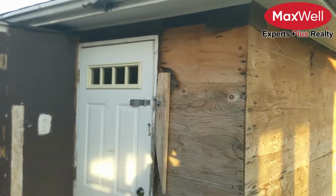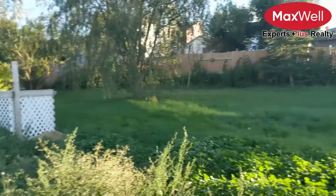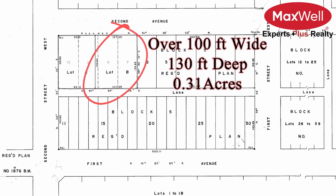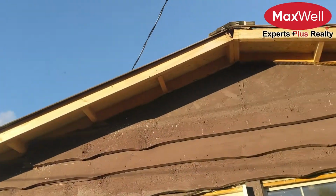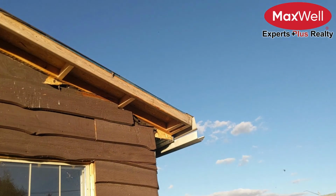Turning around, we see the garage rear addition. Let's skip the garage. We've already gone over its likely future. Now, what I love about the property is the massive yard. Land is cheap an hour away from Calgary and offers options for massive gardens, big garages, and space for the kids to play. Returning to the home, you'll see the addition is missing fascia and soffits.